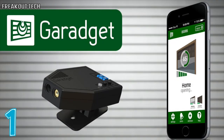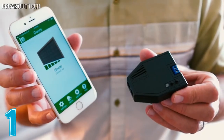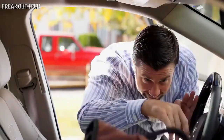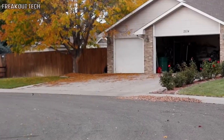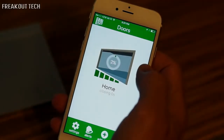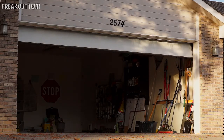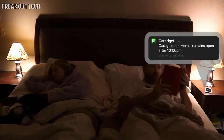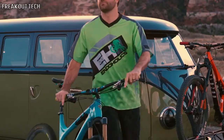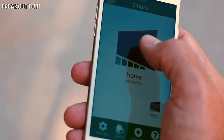Introducing Garageit, a Wi-Fi connected smart garage door controller. It works with your existing garage door opener, bringing daily convenience and peace of mind by allowing you to open and close your garage door anytime from anywhere. Convenient proactive alerts notify you anytime you forget to close your garage door. And everyone in your family can use their smartphone for easy access.